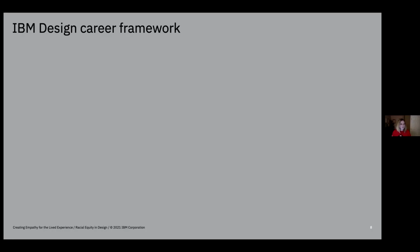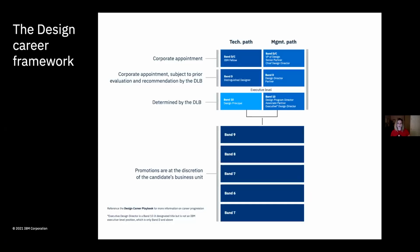So I'm moving on to talk about the design career framework at IBM. It's shown here, and IBM Design intentionally modeled this framework in our design leadership programs on what we have as an engineering career model or developer's career model at IBM, because that model has really been tested and it's been established for quite some time. But as a design organization, we also wanted to ensure that there was parity with the engineering profession, so that our designers really are able to move up the career ladder in a similar way that they do in engineering at the senior leadership positions.